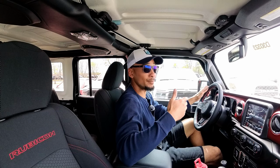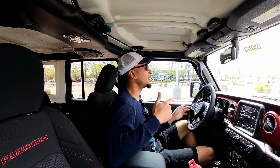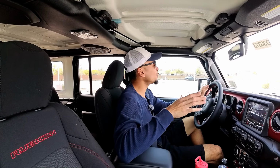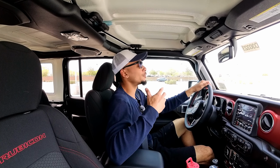Now, in case you don't know, Ram, Dodge, Jeep, and Chrysler are all under the same umbrella. It's similar to how GM is the umbrella to GMC, Chevy, Cadillac, Buick. So a lot of the parts are interchangeable. They swap them over and use them for different applications, just put a different brand on it for a different purpose.